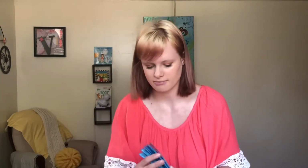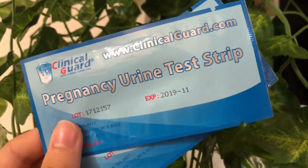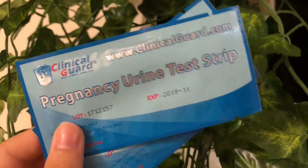My next essential is pregnancy test strips. Now, if you're like me and you just want to test every single day, of course, buying the expensive pregnancy tests are not ideal. So I just decided to go on Amazon and buy these Clinical Guard. These were actually recommended to me by Natalie Bennett here on YouTube, and I will link her video. But these have been the most amazing essential. I looked at all of the reviews and they're so amazing. They're just the cheap test strips, but of course if you want to get the expensive ones you can.